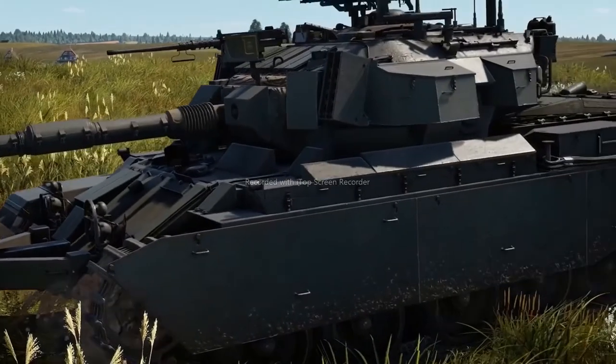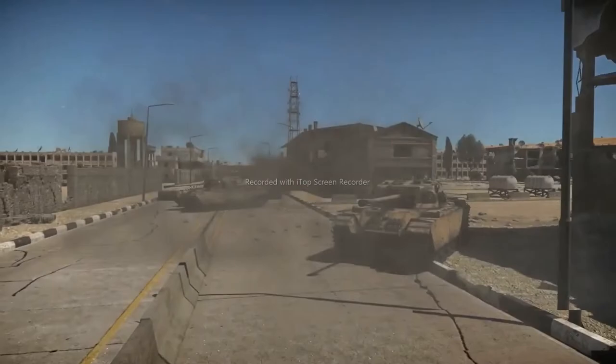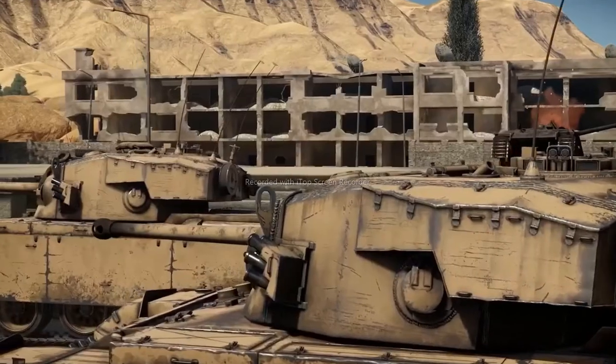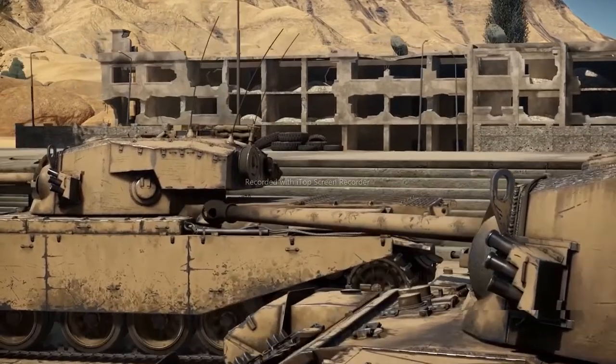Centurions will have their uses in any combat conditions and on any battlefield. Thanks to their powerful cannons and decent armor, they will always be a reliable pick for an experienced tanker.